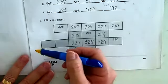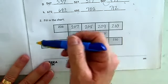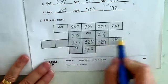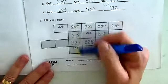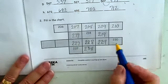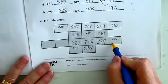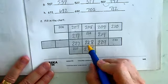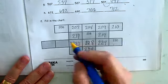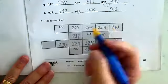We still have to finish off these last two. Let's count backwards this time, counting less by ones. The rows are by 1. This way, the columns are by 10. So now we're going to go back by 1. 230, 229, 228, 227, 226, 225.